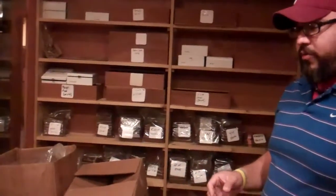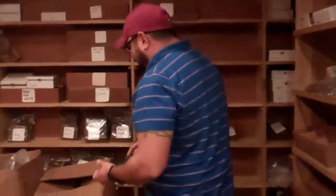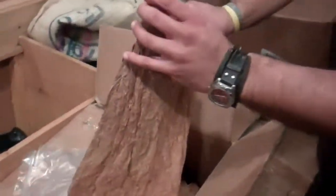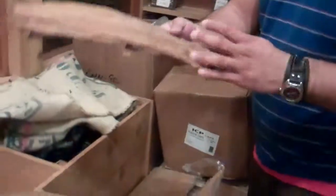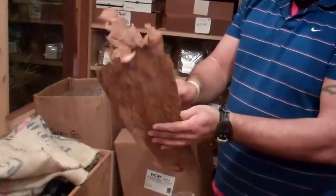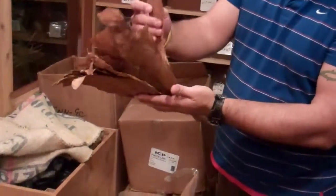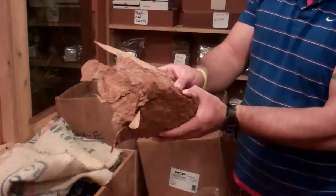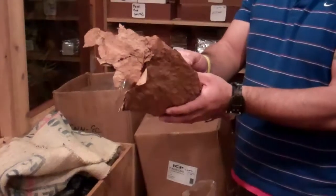Now that we've seen all of the fillers that we use for the most part, and there are other fillers thrown in that we just don't tell anybody about, you'll get into the wrapper leaves. The wrapper leaves, like these here, which are Connecticut shade grown leaves, come to us very meticulously handled and cured so that they have a very nice presentation while maintaining their body and their flavor.